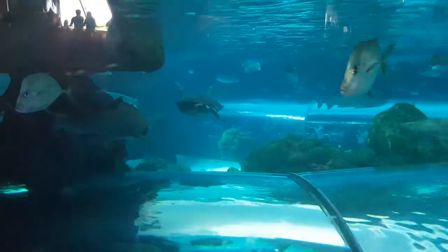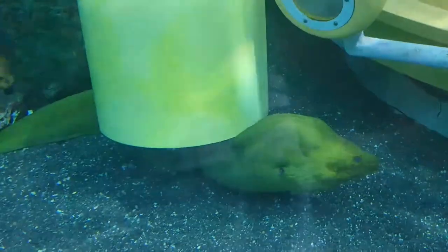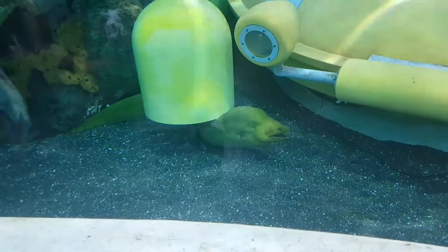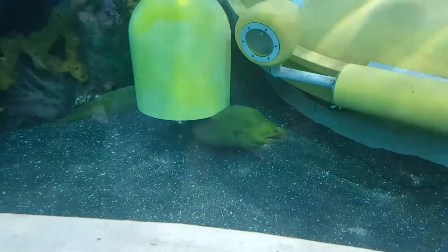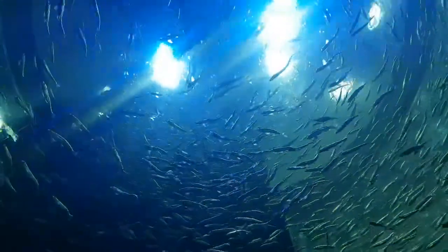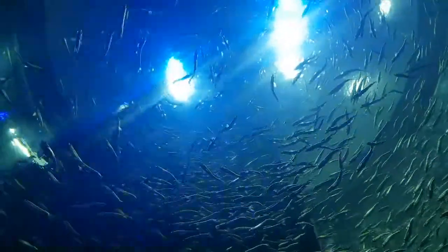How beautiful. Hello. Whoa, you okay? There's a moray eel down there at the base of the submarine. I do not want to be hit by this guy. He's pretty cool. Here's a view of the alewives from below. Just swimming in circles. You know what I'm saying?